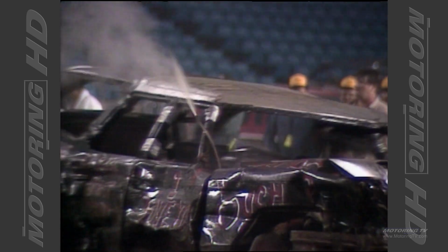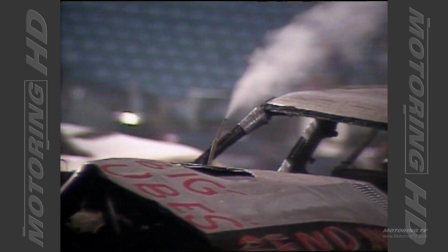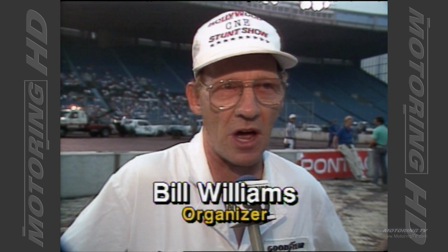The object is to hit them before they hit you. This rock'em sock'em sport is played out on the streets every day. But in the organized version, the rules are slightly different. Well, there's a lot of rules, and it's not just banging around. A lot of safety goes in these automobiles.